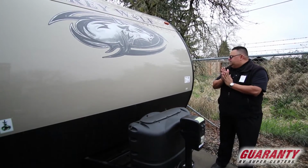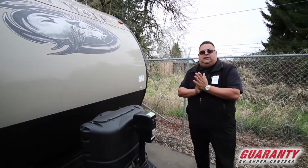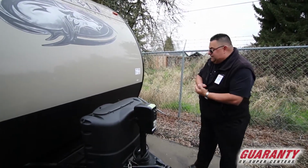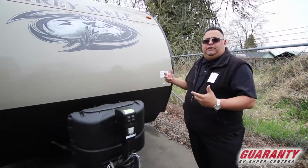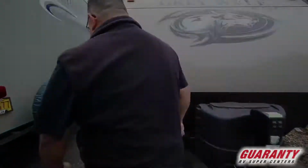Today we're going to be looking at the Gray Wolf 19RL. It's a pre-owned unit. It's a 2017, but it's in great shape. Perfect unit for a nice starting family. It's really light. It's only 4,300 pounds, so a smaller SUV could almost tow this, and it's perfect for that young family that's just getting started and ready to get into the RV world. So let's go on and take a look inside.